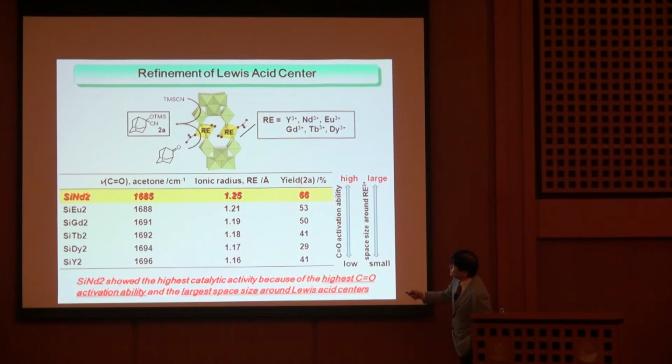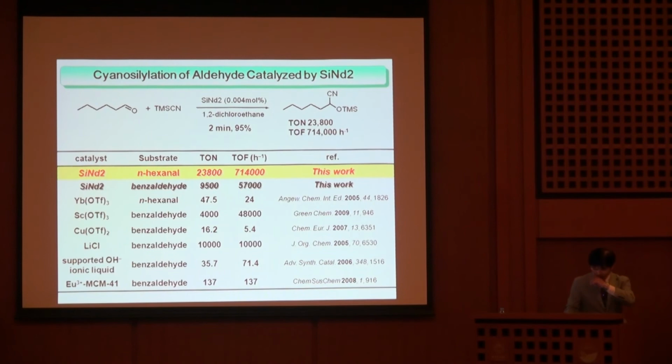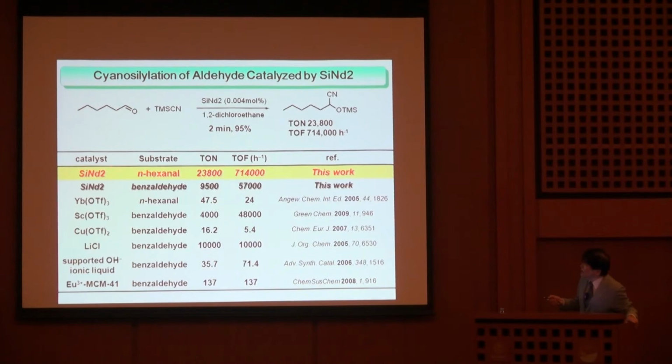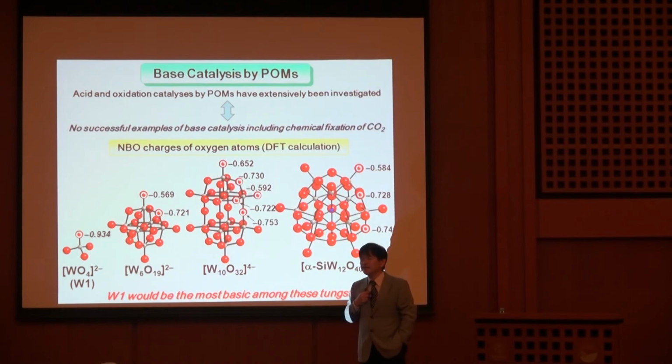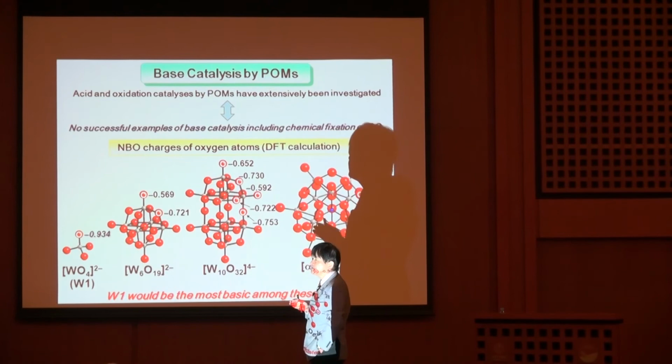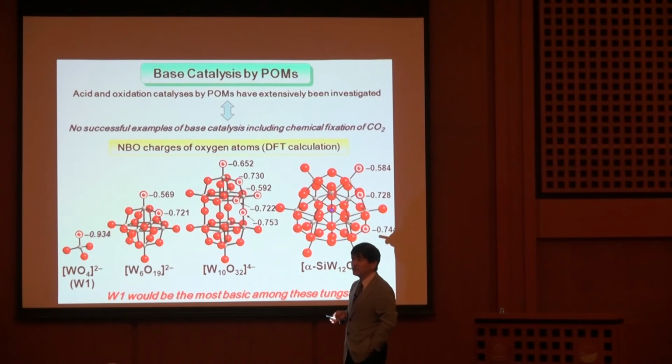And this is the best catalyst in this case. In addition, cyclization of aldehyde is also possible by using this catalyst. We achieved high turnover number and high turnover frequency, as shown here. And at this point, we have an idea that polyoxometalate can work as a stabilizer of the cation. That means polyoxometalate would work as a base.